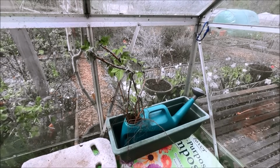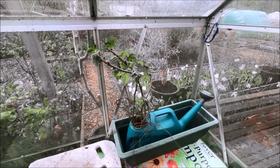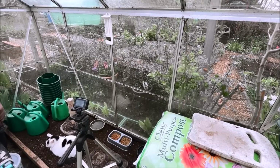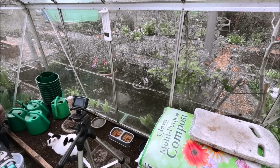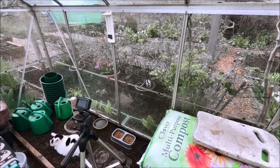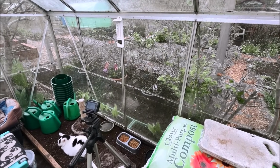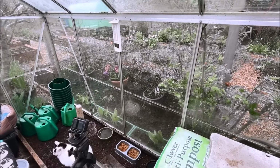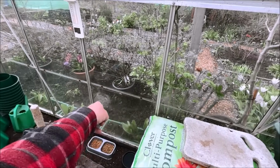So I'm going to have at it, and we'll be back in a moment or two when I'm prepared. I've got this little camera here. It's facing out there. The glass is a bit dirty outside. Obviously, if it was clear, you'd be able to see a lot more detail. But it's blowing a hoolie outside at the moment. And as you can see, we've got some of these raspberries coming up now.